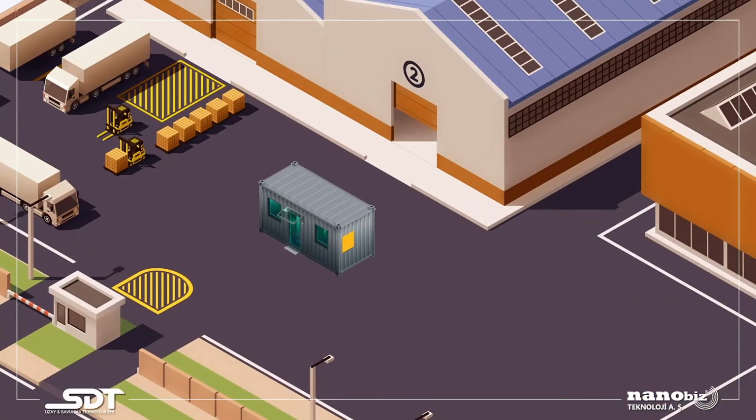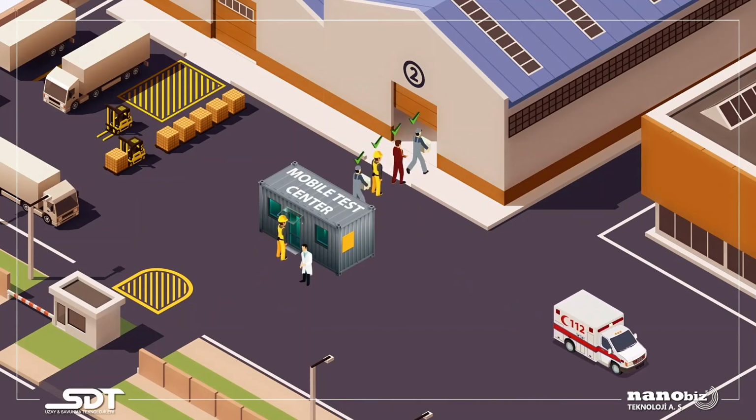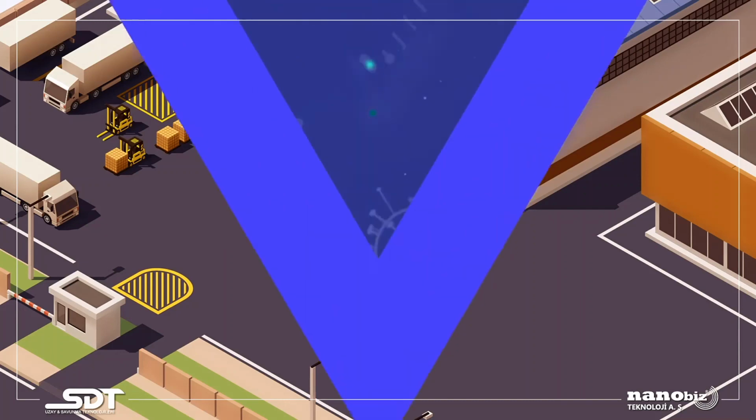In workplaces and institutions with a high number of employees, such as factories, it's important to ensure the continuity of the activity. In order not to interrupt workplace activities due to positive cases, the mobile test centre, which can be positioned quickly in the workplace, ensures the health, safety and continuity of the workplace by making routine checks of the employees.